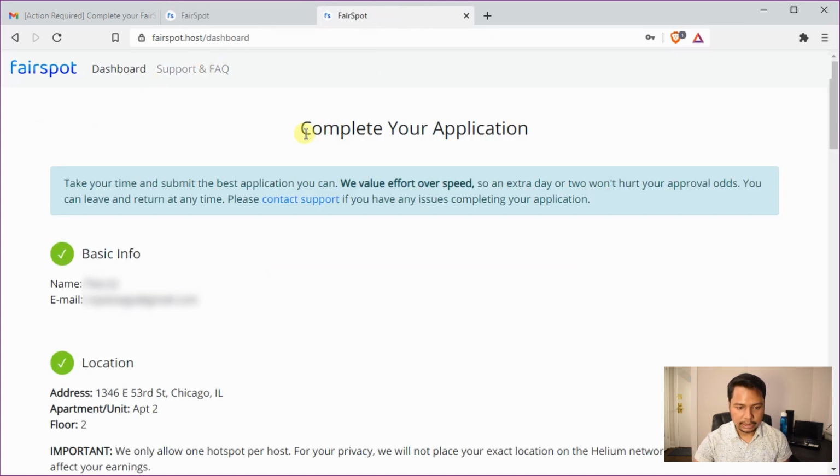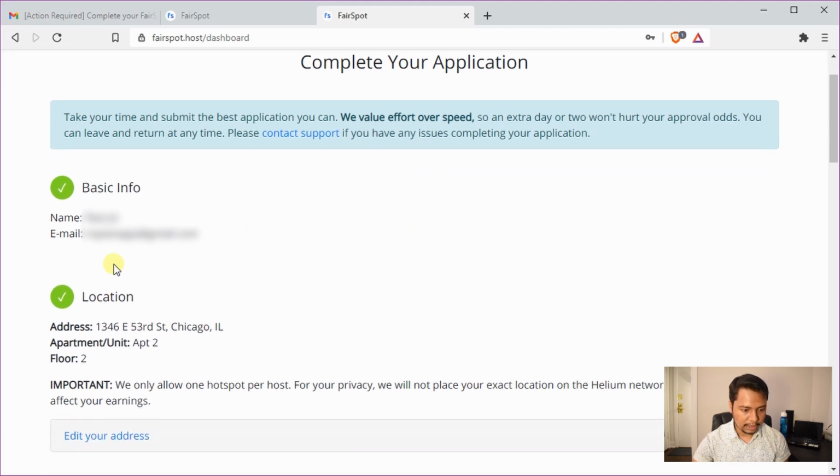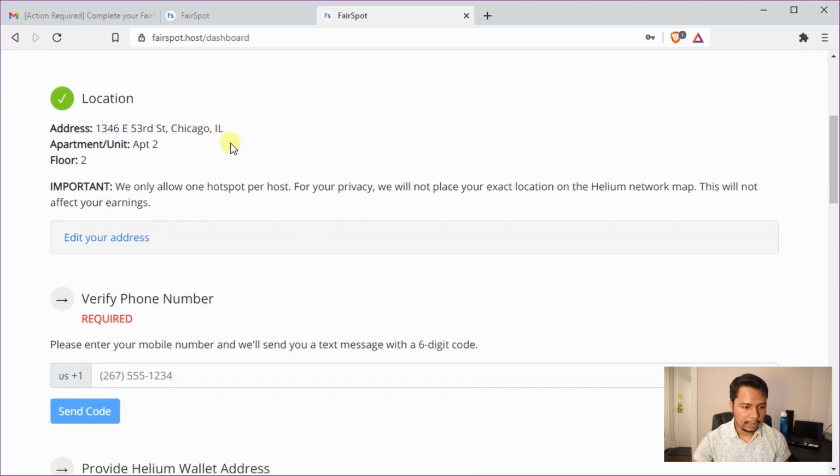So then it says complete your application. They point out that we value effort over speed. So don't hurry, but give effort to make a good application, so that there is more chance of getting your application approved. So here is the basic info and the location at which you want to place your hotspot. I have just chosen a random location for the purpose of this video.